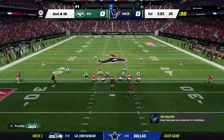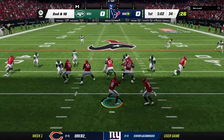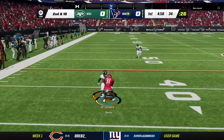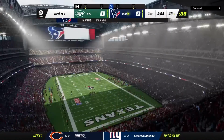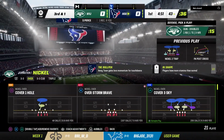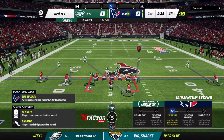After the incomplete pass, here now is 2nd and 10. Off the play fake, here's Willis. Swings this one out wide for Pierce. And he'll get up to the 43-yard line. 9 yards, not quite enough, and they'll be left now with 3rd and 1. So they just need 1 yard here to pick up the first down.